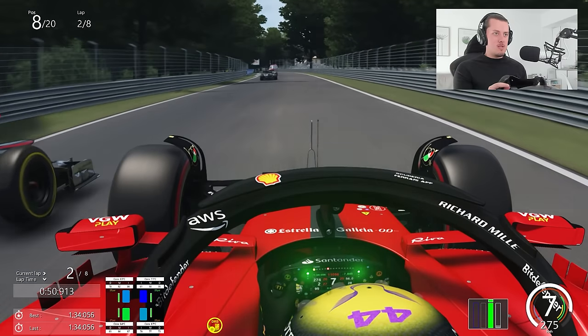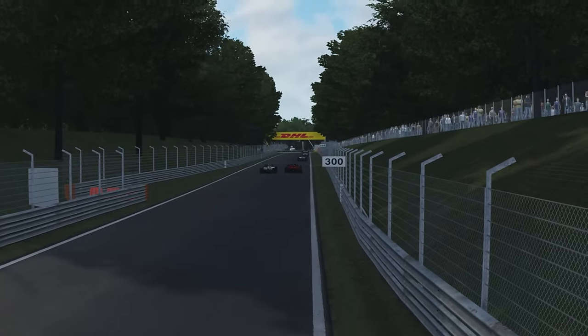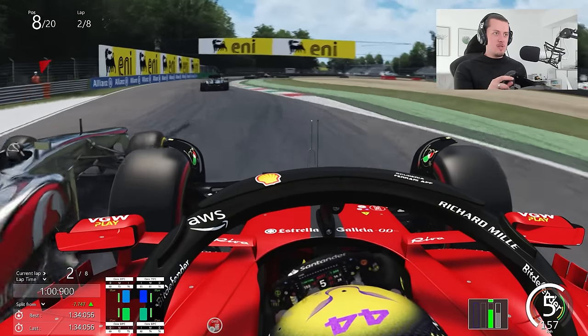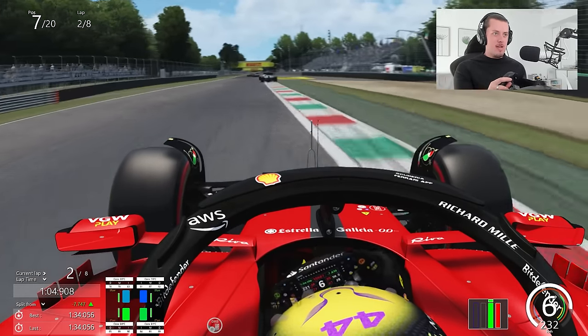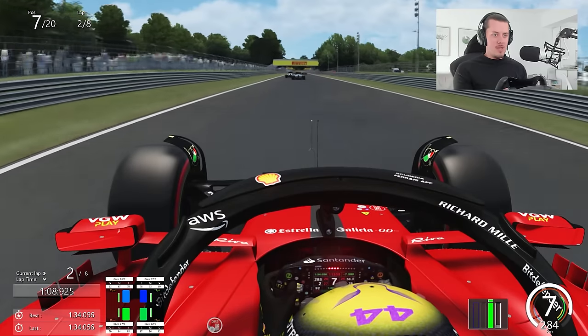And this is the late 2012 McLaren, so not the starting season one. Getting a slight tow from ahead, but the McLaren fights back. Side by side into Ascari. We make it work just about, no contact, and we go around the outside and pass. So that's now P7.